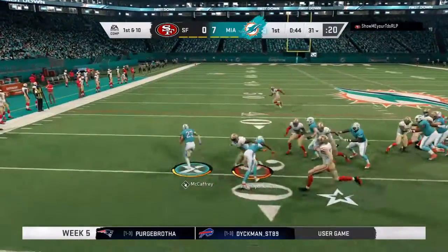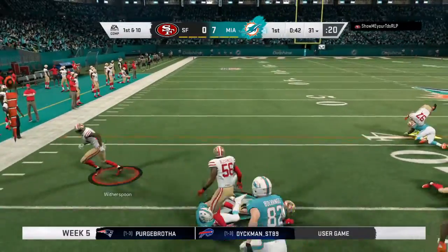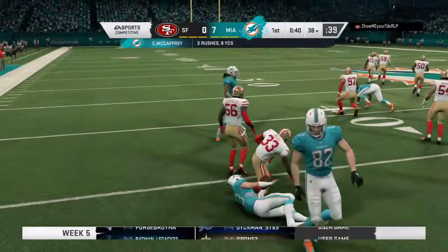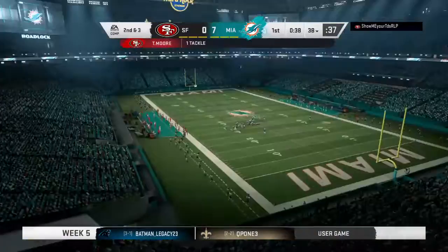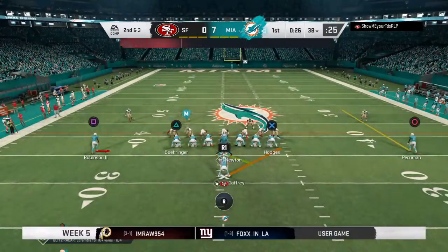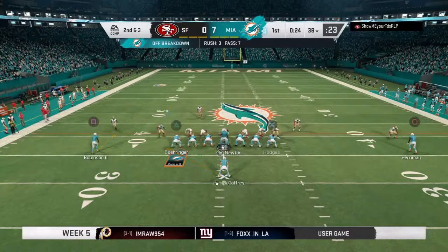Get the ball. Shift. Newton going to hand it off to McCaffrey. It's a 7-yard carry to set them up with a 2nd and 3. The success there, Charles, coming on the outside of the field, the ground game. Curious to see if that continues as we progress.